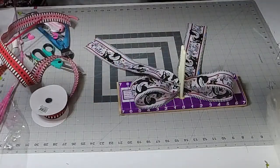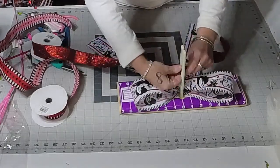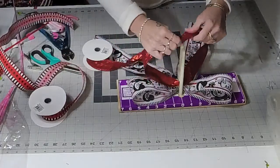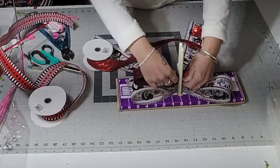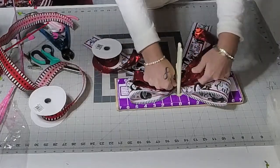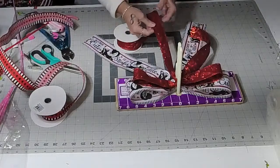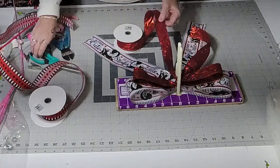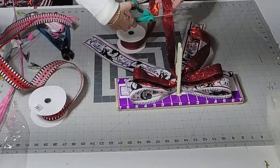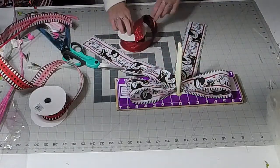Actually, I'm going to put some red in here, just to break up the black and white. Just 2 loops. Oh, I hate when they do that. You guys hate when they serge this ribbon together. I hate when they do that.